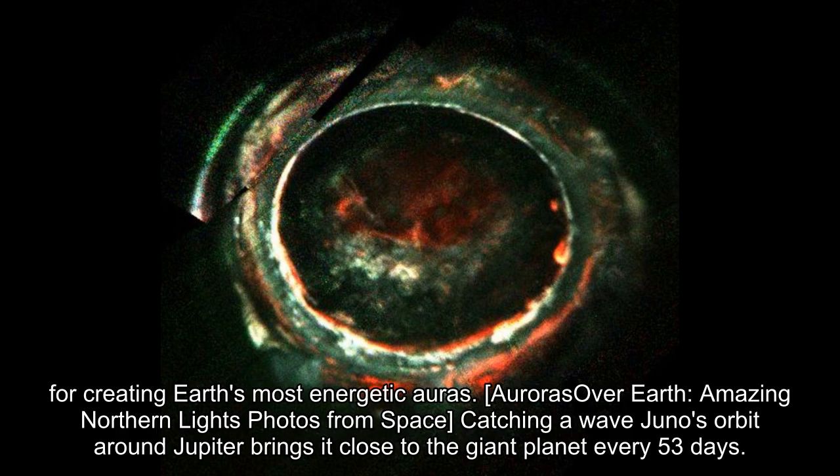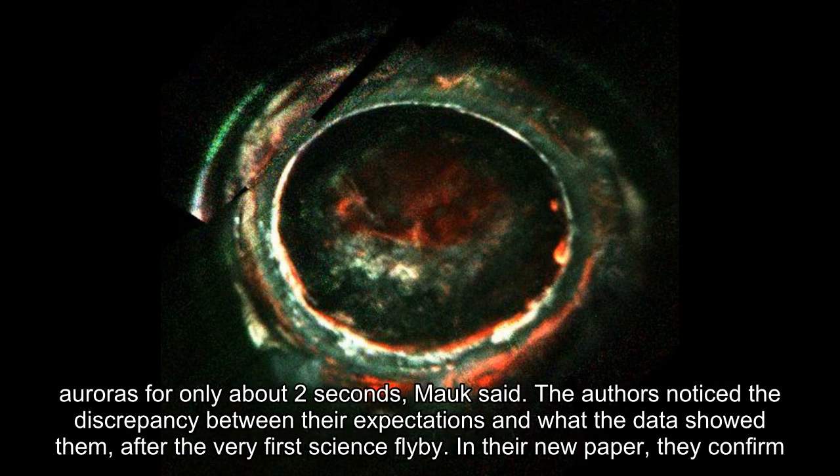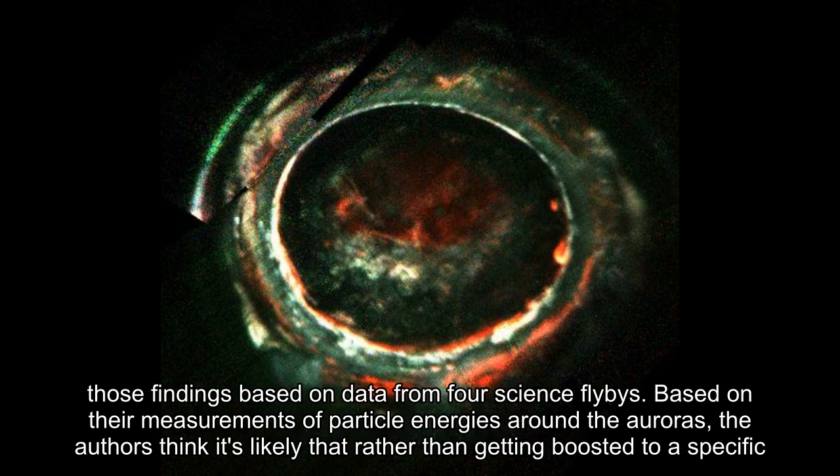Juno's orbit around Jupiter brings it close to the giant planet every 53 days. During those close flybys, the probe can be traveling at top speeds of 55 km per second, or more than 123,000 miles per hour, 198,000 km per hour. As a result, the instruments may be able to collect data over the auroras for only about 2 seconds, Mock said. The authors noticed the discrepancy between their expectations and what the data showed them after the very first science flyby. In their new paper, they confirmed those findings based on data from 4 science flybys.